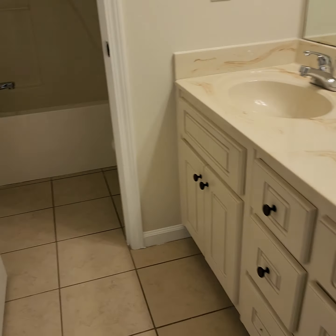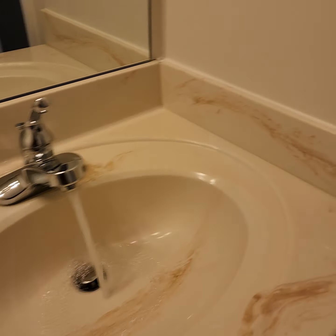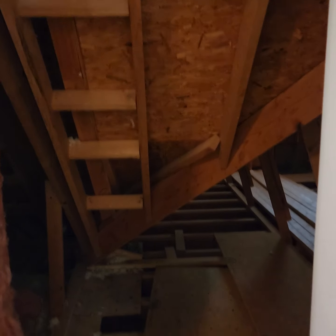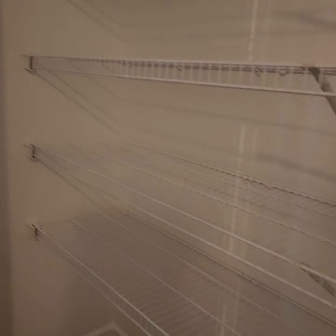And yes, the water works. All right, let's carry on to the other side. Got your hall closet and storage. All right, your attic space. And this is your hall closet. Put all your towels and good stuff up in here.